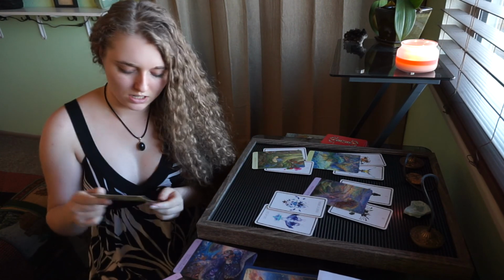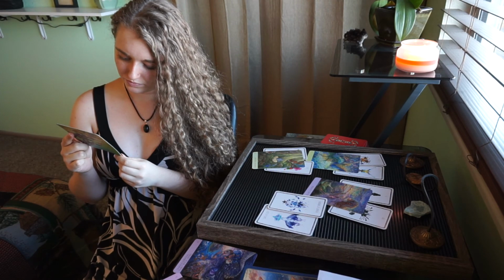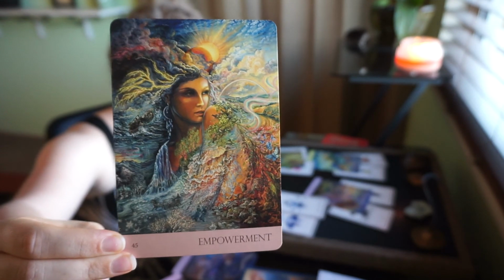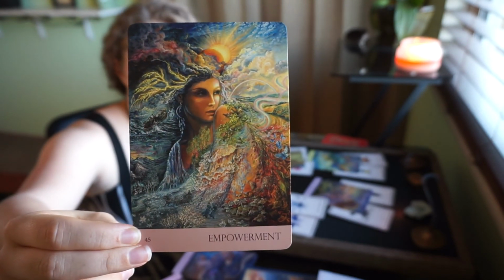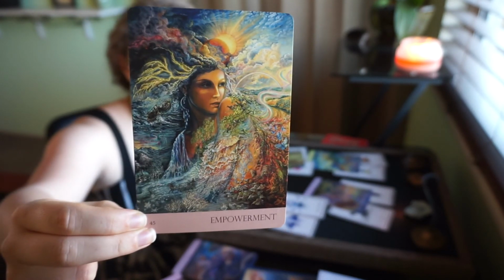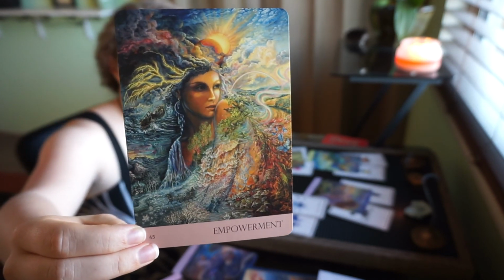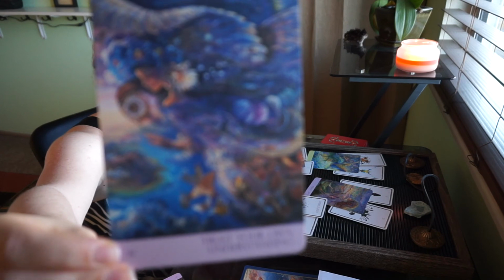Let me look at this empowerment card real quick. So Spirit is saying empower yourself with the answers that come from your intuition. It's very empowering to find the solution and the right approach that feels best to you, because then you can move forward with complete certainty that it is the right decision. You listened to your intuition and found what feels right to you. And this came out along with trust your own understanding.